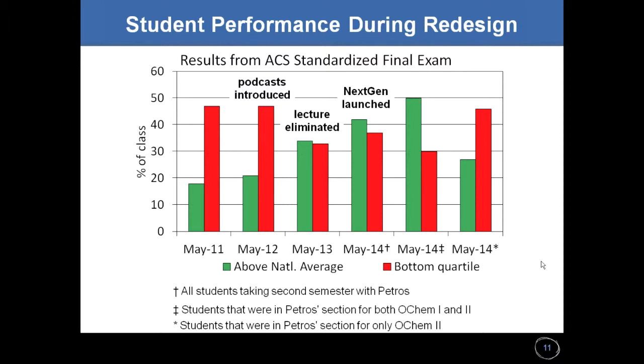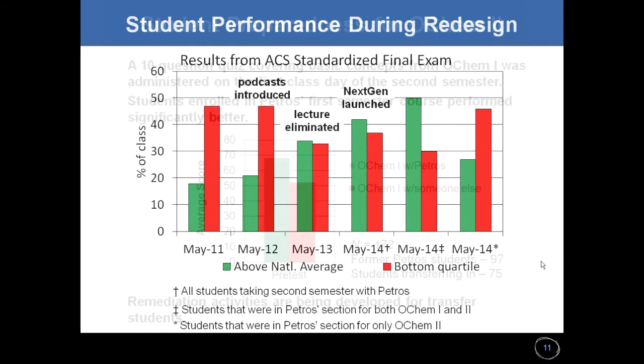At the same time, we're retaining more students. The only thing I was concerned with on this graph was that the number of students scoring in the bottom quartile seemed to have gone up a little. So I did more analysis on that, and I looked at the students that took both semesters of organic chemistry with me versus those that had transferred in and only took the second semester. I saw a dramatic difference in the performance of those groups. Students that had both semesters scored at the national average, and those that transferred in just for the second semester course scored significantly lower. So that's something we're looking at and trying to determine exactly what's going on.